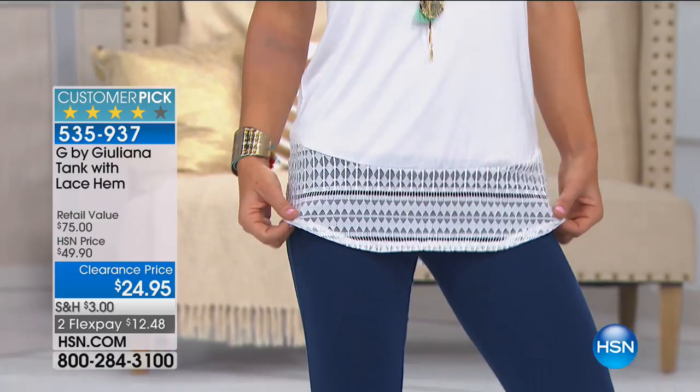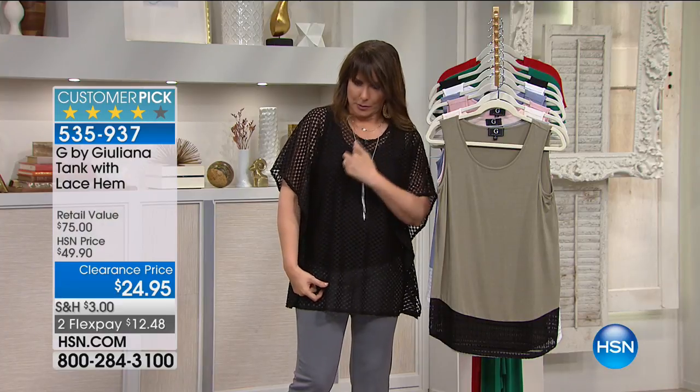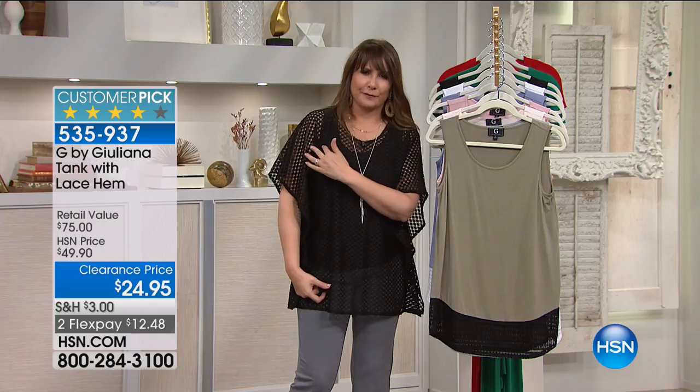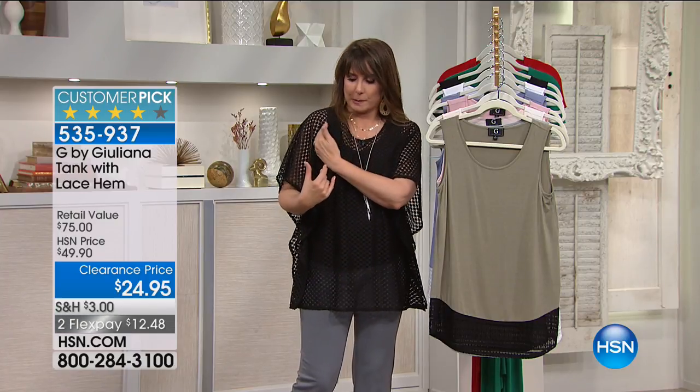Also, notice how the armhole at the top, the shoulder, comes out far enough. It still scoops in a little bit, but it's far enough so it covers that area of your arm. You know how some tank tops come in, and that's exaggerating, but they're very in, and so a lot of this part of your arm shows. This one's just like right there, $24.95.